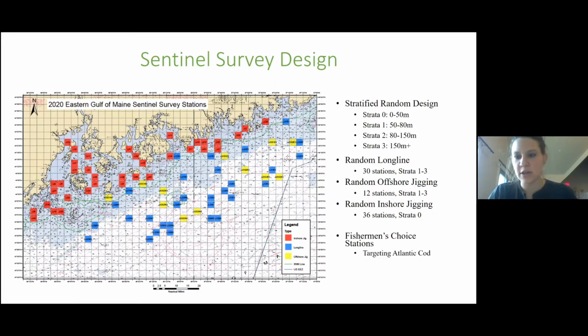So first, just to talk about the Sentinel Survey a little bit and how it's set up. These are the 2020 stations that we sampled last year. You'll see different colors, which basically describe a different combination of the type of gear that we use. Pat mentioned that we use both jigging and longline gear, but it also describes different depth strata. To describe what a stratified design is, we essentially break down this range of depths into different categories, or strata 0 through 3.